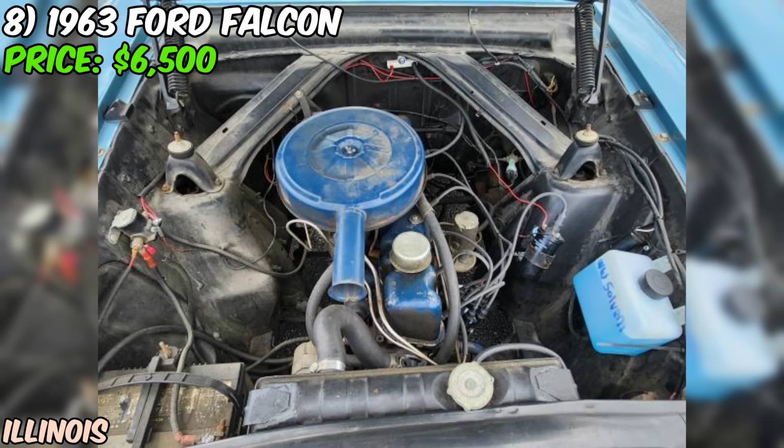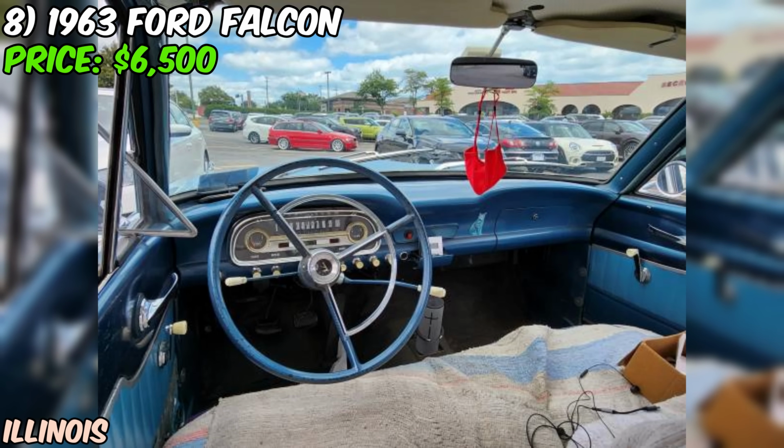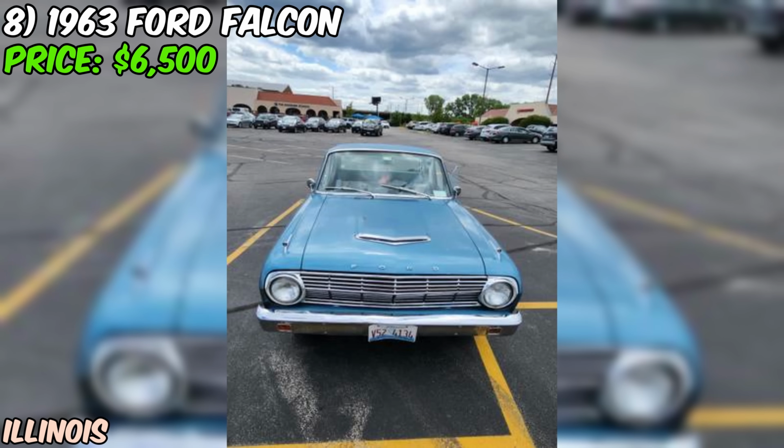It's not as flashy as some of its muscle car cousins, but these compact Fords were incredibly popular in their day for good reason. They're simple, reliable, and have a certain understated cool factor that's hard to beat. At $6,500, you're looking at an affordable entry into classic car ownership. Sure, you might need to address that rust at some point, but you're getting a running, driving piece of 1960s Americana that you can actually use every day if you want to.